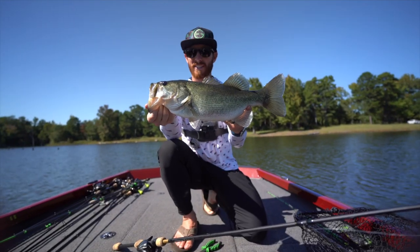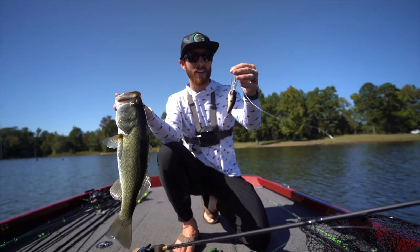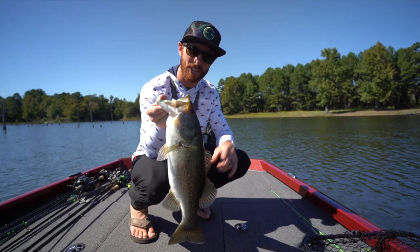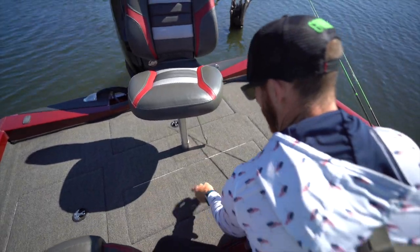Our first three plus came on that crankbait. I never throw yellow, or essentially chartreuse, and today I am, okay? This is a 15 to 20 foot diver. This one is actually one that's gonna go back into the water, but maybe we can get a couple this size, get a couple good pictures with them, and then be on our way. Join the youngins.